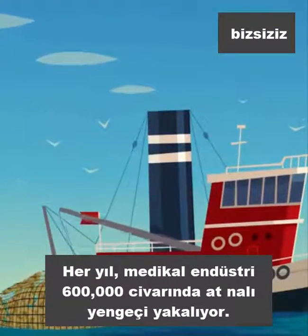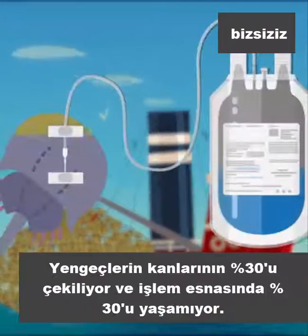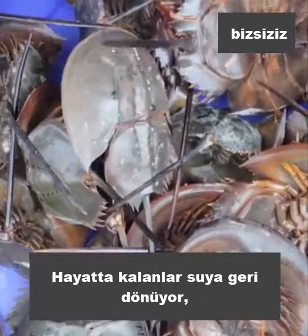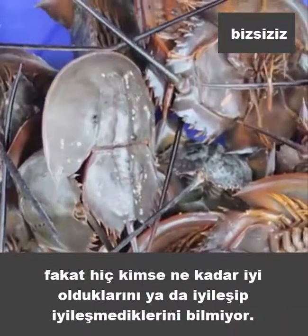Each year, the medical industry catches around 600,000 horseshoe crabs. The crabs are drained of 30% of their blood, and up to 30% of the crabs don't live through the process. The survivors are returned to the water, but no one really knows how well or if they recover.